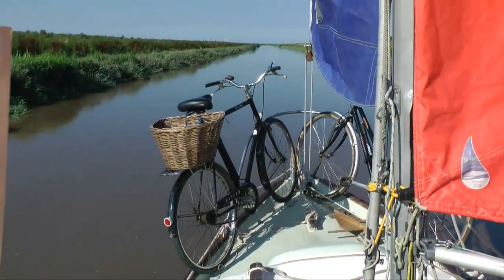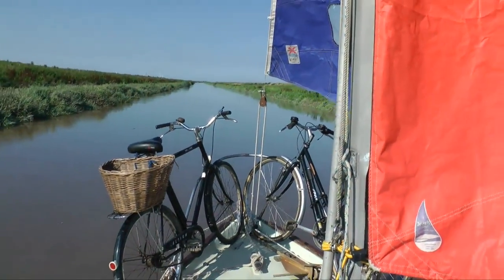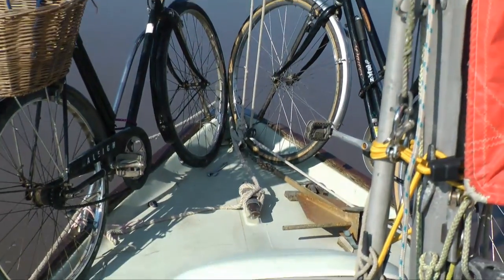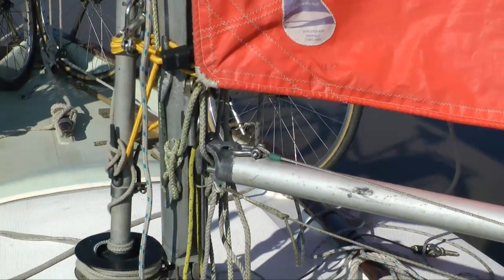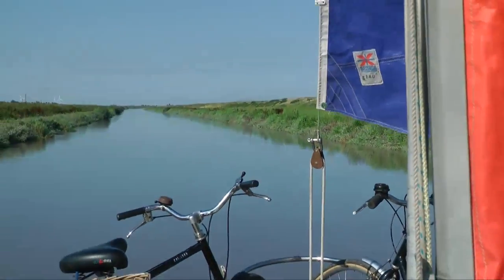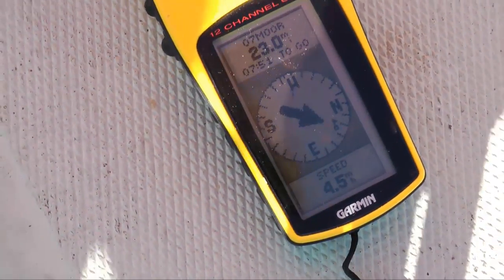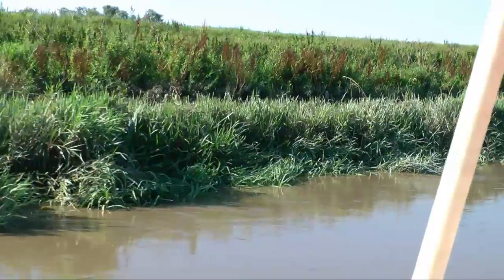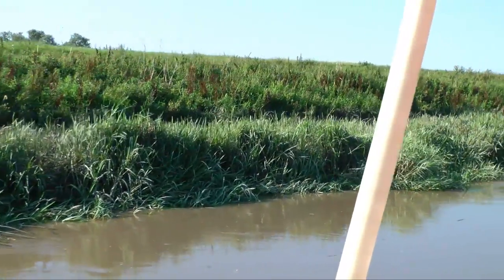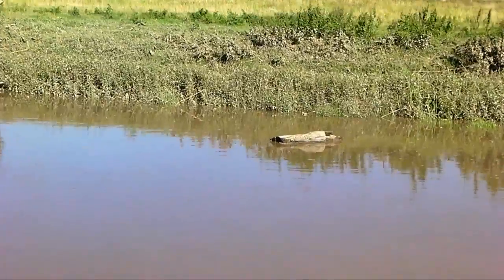But blimey, this tide is whipping along, and it's great. And it's peaceful. So you can see I've got a two-part purchase on the front here, so that I can drop the mast. So all I've got to do is to remove this pole here, which is my temporary boom. Didn't want to damage the gooseneck. And then just drop the whole lot back. And it should fold down pretty easily. We're doing well. We're doing 4.5 knots. Good stuff. And it's peaceful. Whizzo! We are sailing quite a bit faster than the tide at the moment.